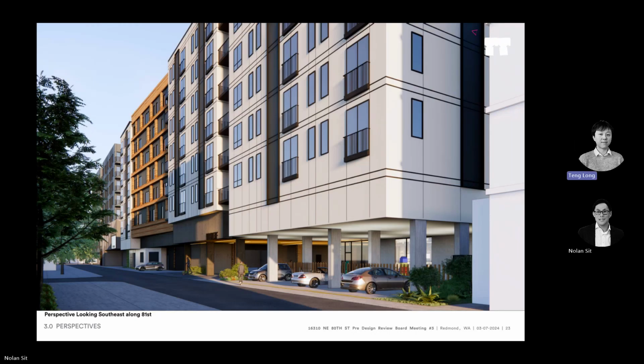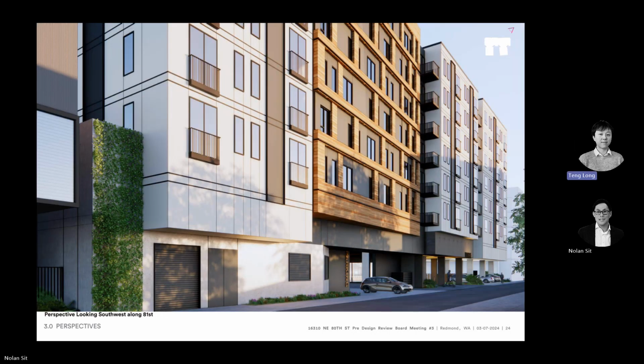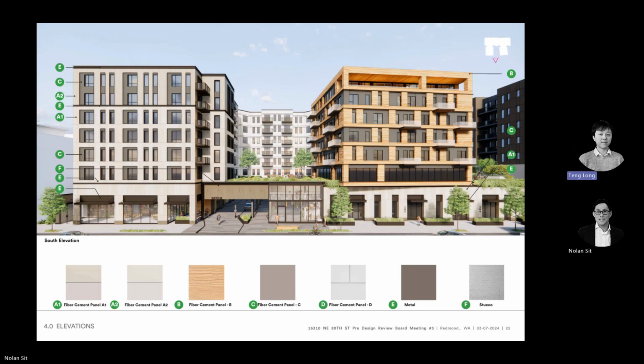You can see the wooden box on the far left contrasting with the three other white volumes. In our opinion, it's the contrast that makes it so interesting. And this is a view from the other direction. The next 4 slides will be more flat on elevation with materials cut out.